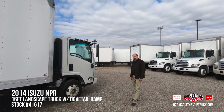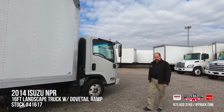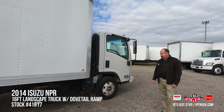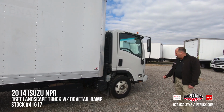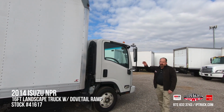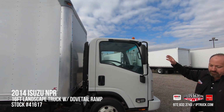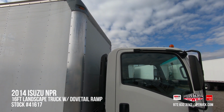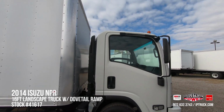This truck has the Isuzu 4-cylinder turbocharged diesel engine in it. It's coupled with an Isuzu 6-speed automatic transmission. Great durability, great fuel mileage. As we come back around, let's walk around to the front of the truck. A lot of pre-owned trucks you look at, the front ends are beat up, the corner caps are knocked out. You can see that this truck, the corner caps are great, the top radius looks good, the side radiuses look good. It's in really good shape.